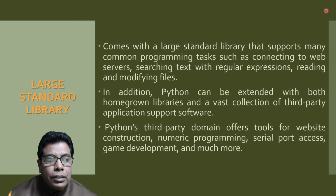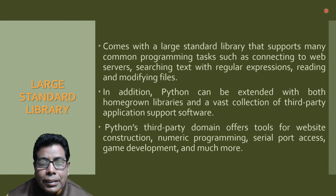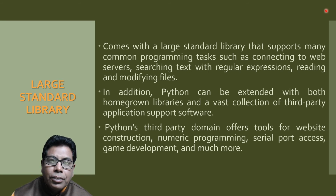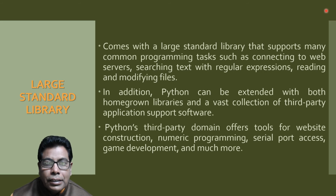Then the next feature is the large standard library. Python comes with a large standard library that supports many common programming tasks such as connecting to web servers, so for net applications, then searching text with regular expressions, then reading and modifying. So in addition to that, Python can be extended with both homegrown libraries and a vast collection of third-party application support software.